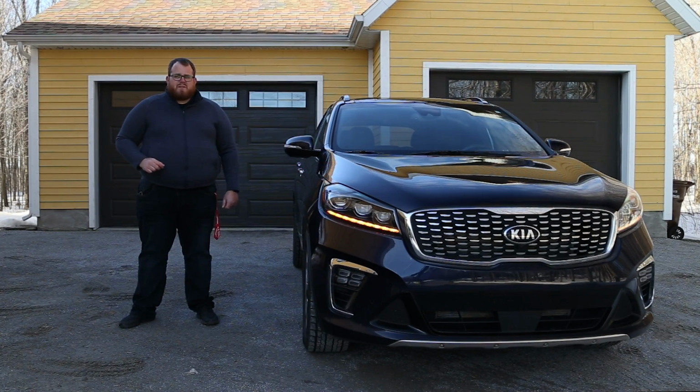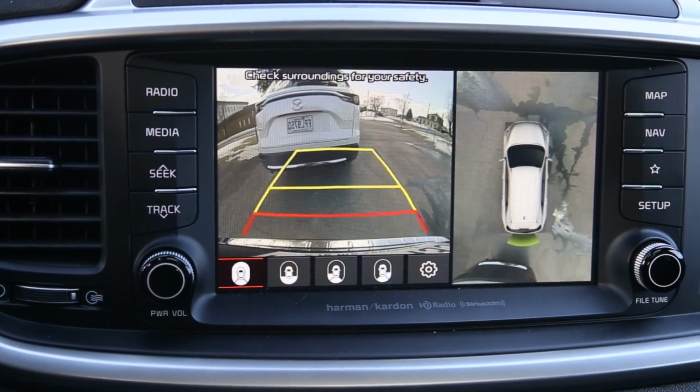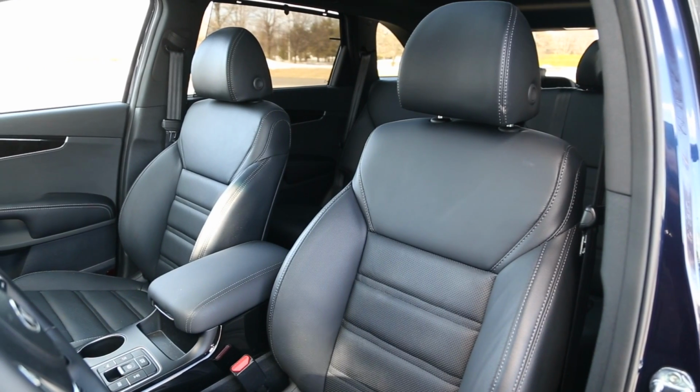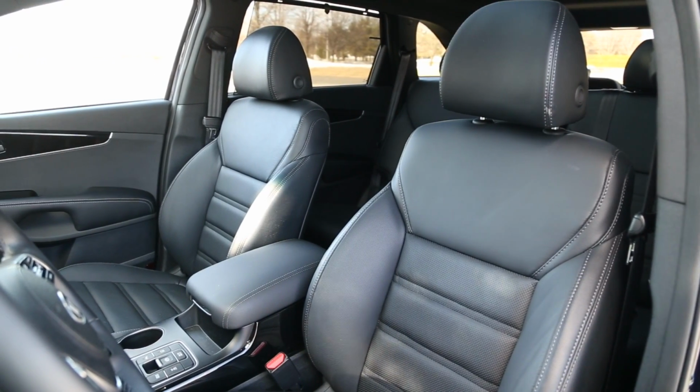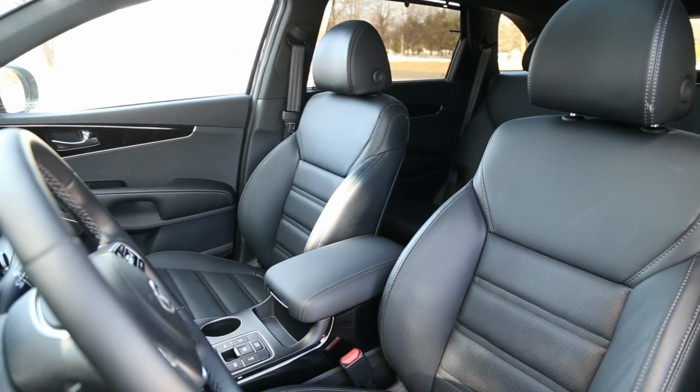You have a 360-degree camera with excellent quality, forward collision alert, rear cross traffic alert, lane keep assist, front and rear parking sensors, a smart power lift gate. If you enable it, you can stand behind the car when it's locked and it will pop up automatically, along with automatic power folding mirrors.